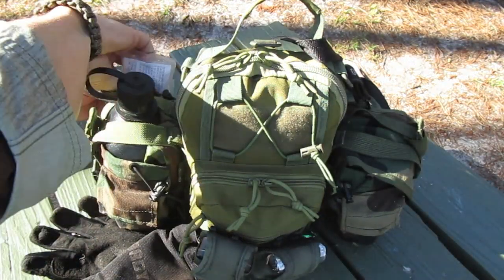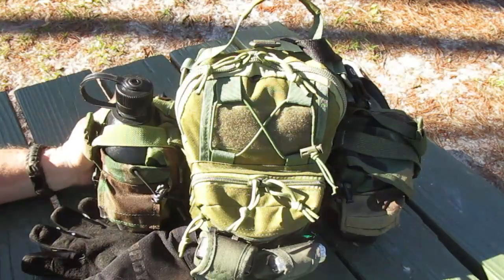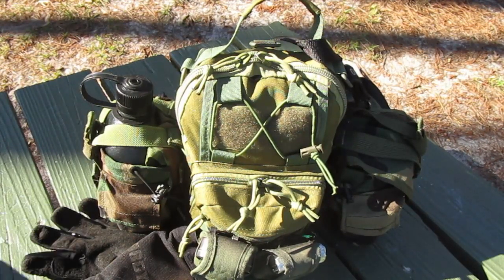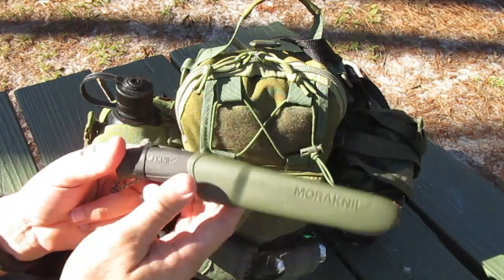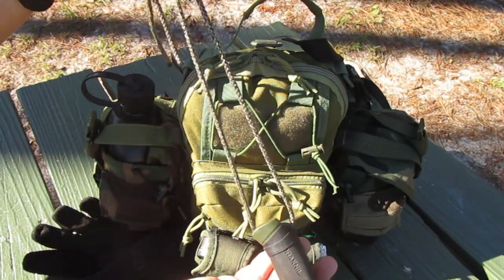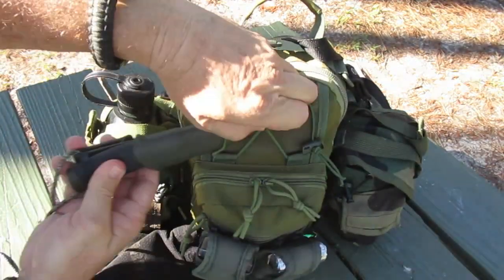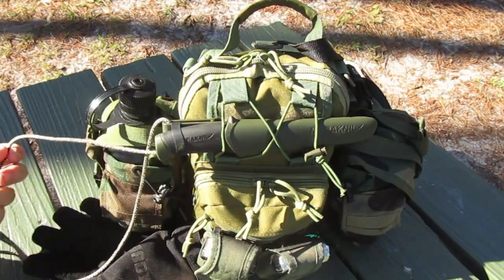So I know I'm going to get some comments because I don't have a full medical trauma kit, and I don't have a compass and a map and everything else. And there's probably a few other things. I do have a knife. I'm using my Mora as a neck knife, and all I do is tie some paracord on the Mora, and it works as an excellent neck knife. Or you can always just slide it through here, and you can put it on the back of your pack.